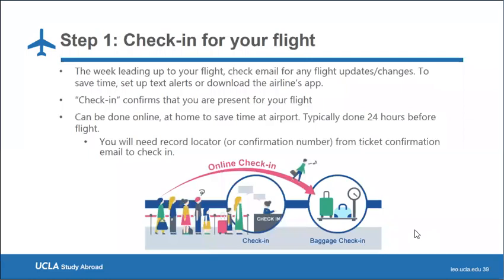Just a quick tip: for the week leading up to your flight, you do want to make sure that you're consistently checking your emails. There can be some flight changes, there can be some flight updates, so you want to make sure that you're up to date on your flight information.